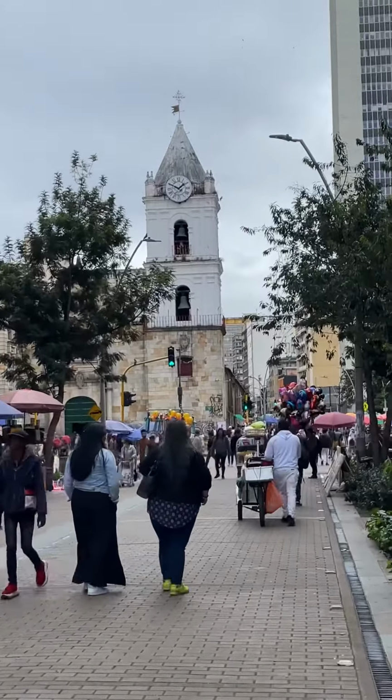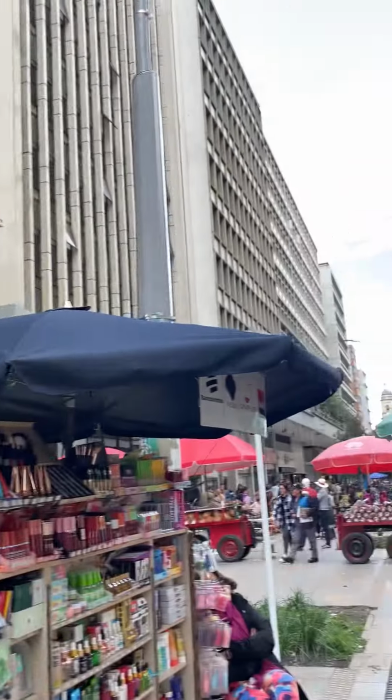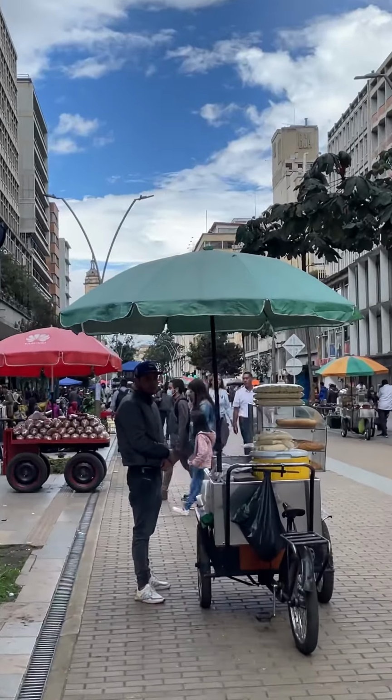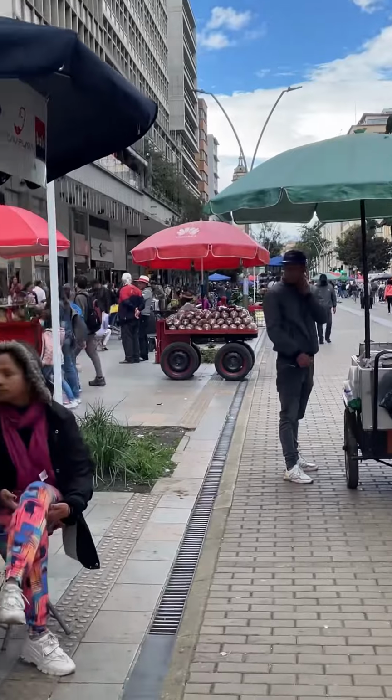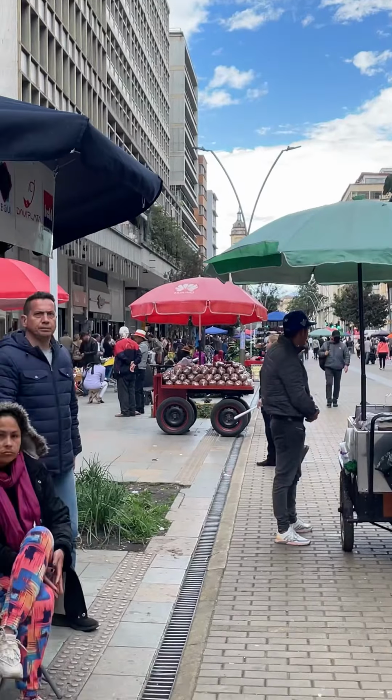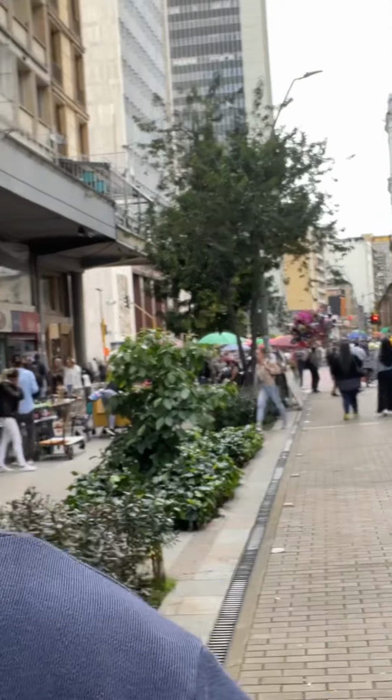Okay guys, here's a quick walk through the Central. This street is about two blocks up from the hotel, and it goes in the direction of, you know, left to right. If you walk towards the right, you'll go all the way down to the Central. And it's just a quick walkthrough I want to show you guys.